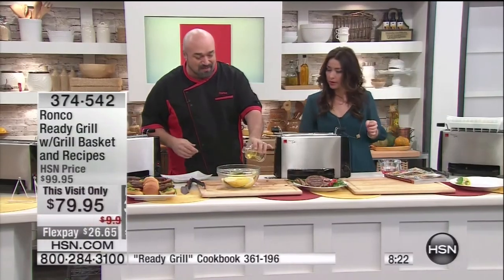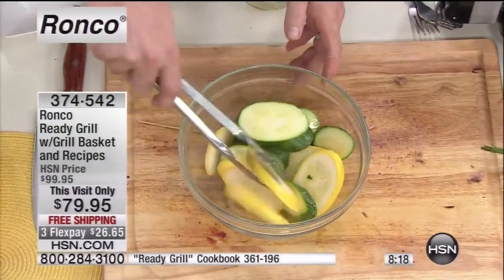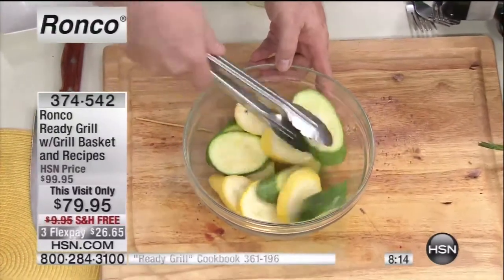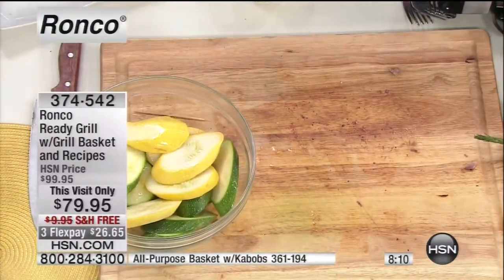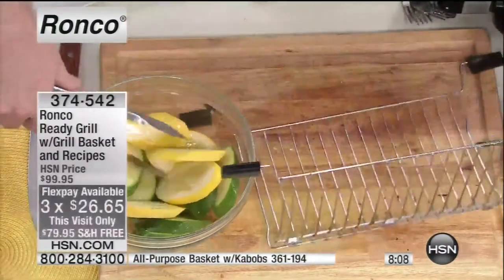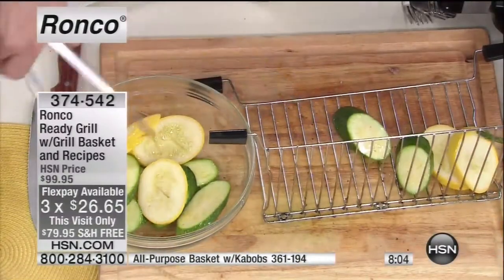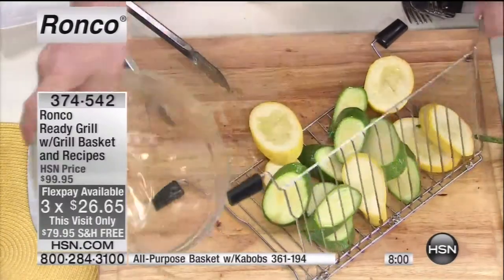Exactly. Now, I'm just going to get some veggies here. You know, a lot of times people like their grilled veggies, but it's a big hassle to go out and heat up a grill outside just for some vegetables. Well, when you've got the Ronco Ready Grill on your countertop, dishes like this are fast, they're fun, they're simple. Isn't that steak unreal? Oh my God, it melts in your mouth. It is so tender. I'm going to have some veggies and pop those in there. Grilled vegetables are fantastic. You know what? Let's just have some fun here. It doesn't have to be pretty. It doesn't have to be perfect.